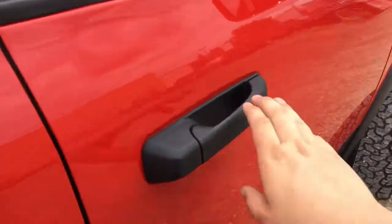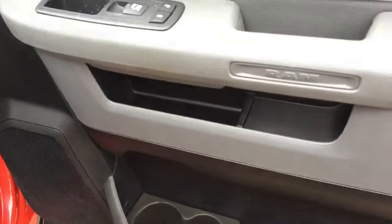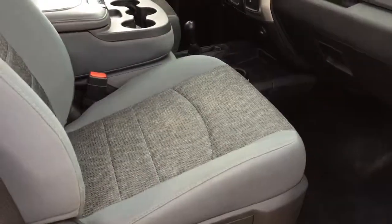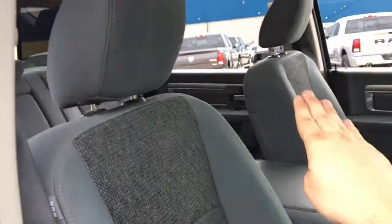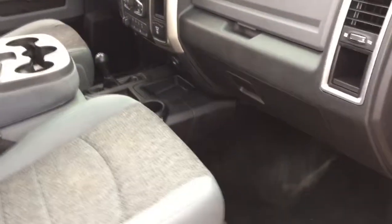Front passenger side here. Storage down below with two cup holders. Storage in the middle. Power locks, power window switch. Love it. Passenger seat is manual adjustment. Underneath the passenger seat are the tire changing tools, which allows for easy access. And there's airbags built into the front seats. There's side curtain airbags, driver and passenger side airbags, and more.